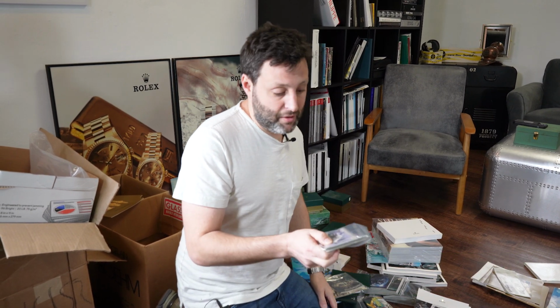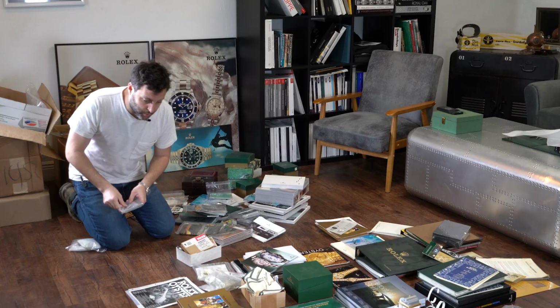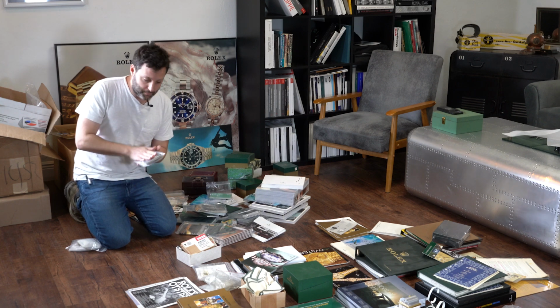These are very useful to have. I probably won't even sell most of these. I'll probably keep them to use with watches as I get watches that have papers but no extra booklets.